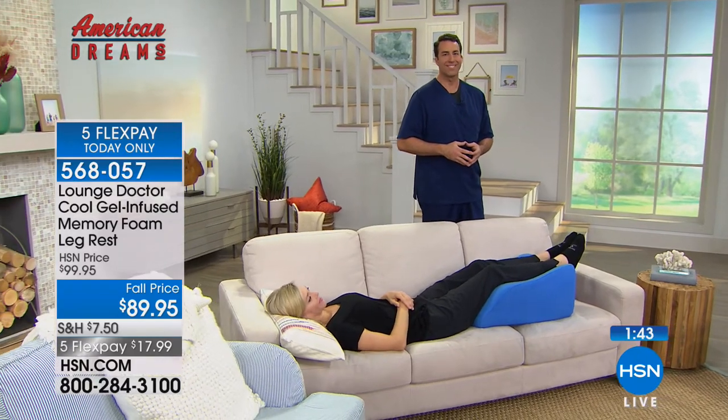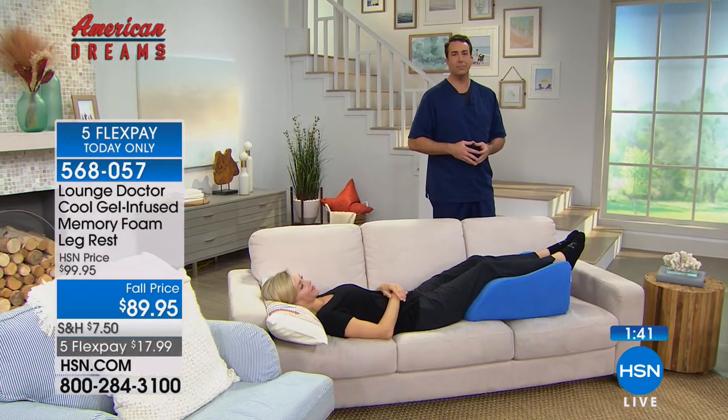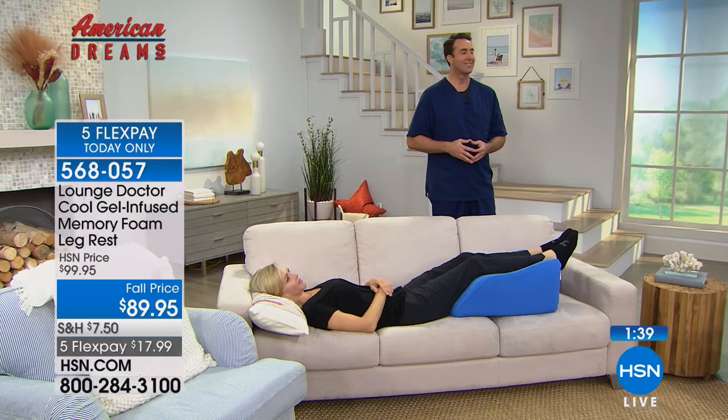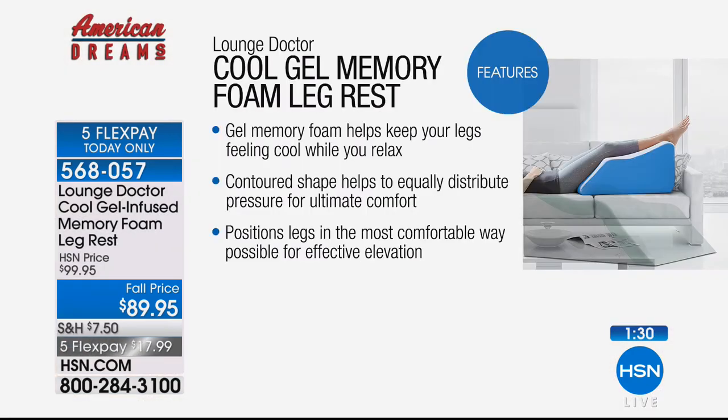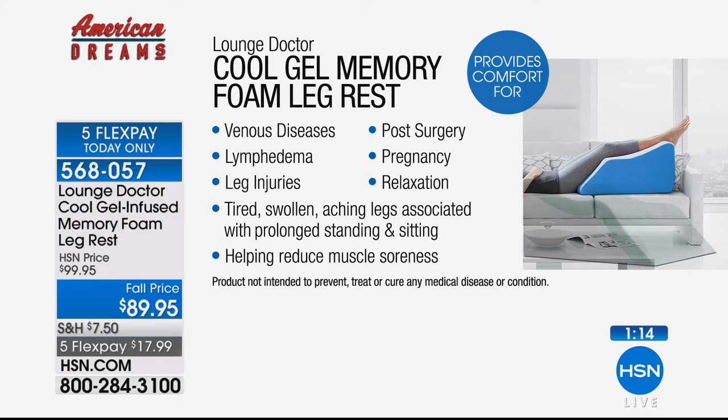And can we show everybody a list of those conditions that Nurse Peters is talking to all of us about? But it's also for those of us that are just on our feet all day, or the opposite, seated all day in front of a computer. This is how, in just a few minutes, you can get amazing relief. It's contoured to the perfect shape to equally distribute pressure, to really give you incredible support that you can't get by taking pillows and trying to get support that way.